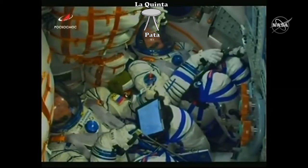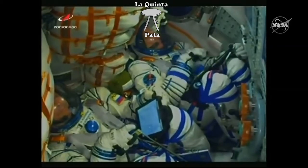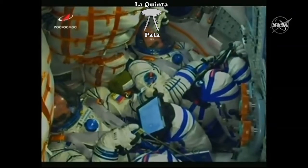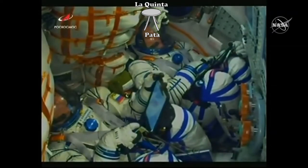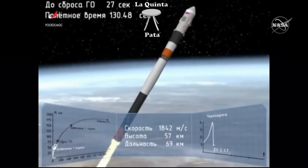110 seconds. Escape tower has been jettisoned, and those 4 strap-on boosters also jettisoned. They've completed their job and will drop away at an altitude of 28 miles. Confirm. 130 seconds, stabilization is steady.